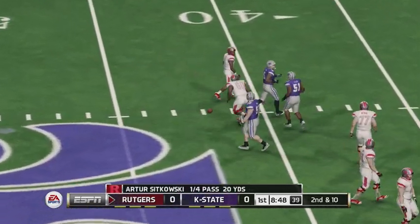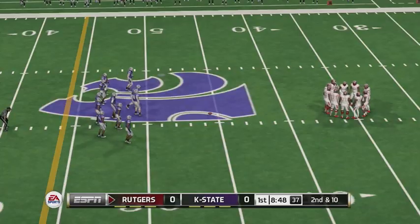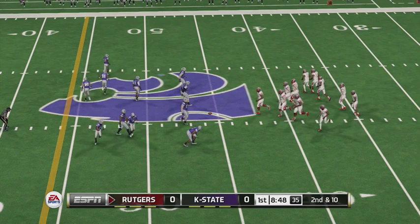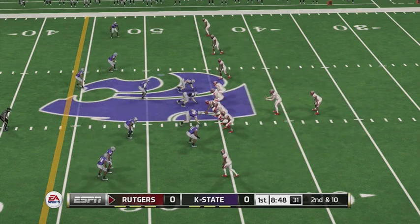Where the defense has to be very frustrated there. They did everything. They got to the quarterback. In fact, it looked like they had a chance to bring him down for the sack, but somehow he's able to throw the ball away. It's second and 10. Ball on the 45.